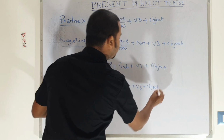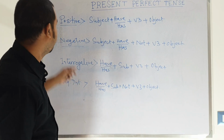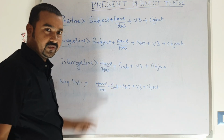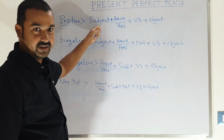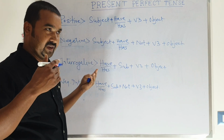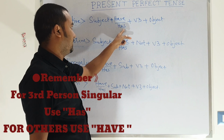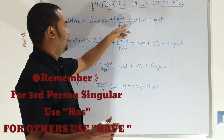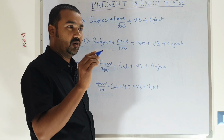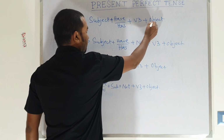So there is no difficulty in learning this tense, though it's an advanced tense. It is not difficult to learn. In a positive sentence, we have written this structure: subject at the beginning of the sentence. In all cases we bring the subject, and after that the helping verb is have or has. When the subject is third person singular we use has, and for all the remaining we use have. After that V3 means the past participle of the verb. Go, went, gone. So gone is V3, V1, V2, V3. And then object.